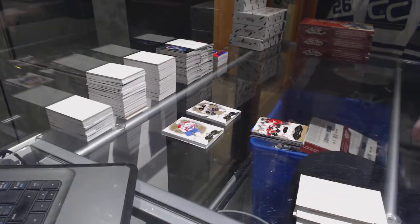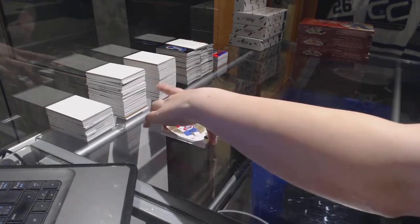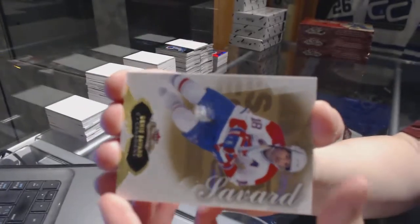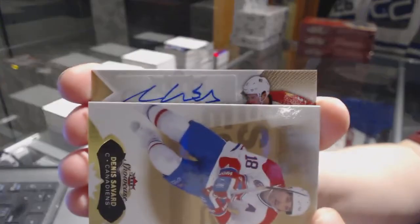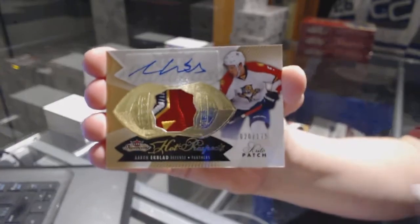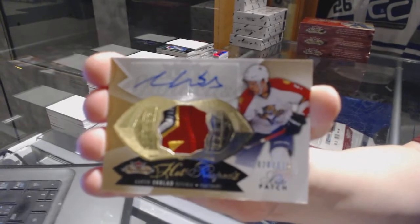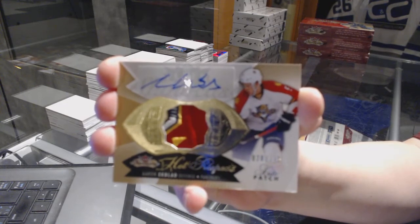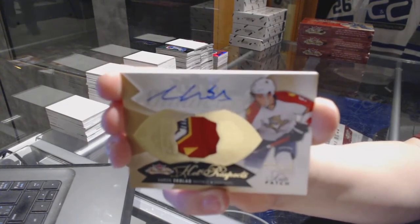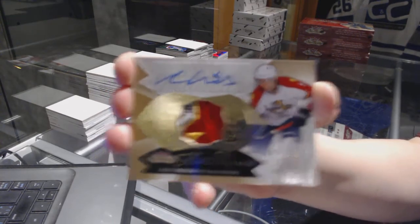All right, let's see who these patches are. Who's that, Derek Hockney? I don't know. Ooh, with a pretty patch to boot. We got a rookie patch auto number to 175 for the Florida Panthers, Aaron Ekblad. That's pretty. Aaron Ekblad. Yep, that'll do.